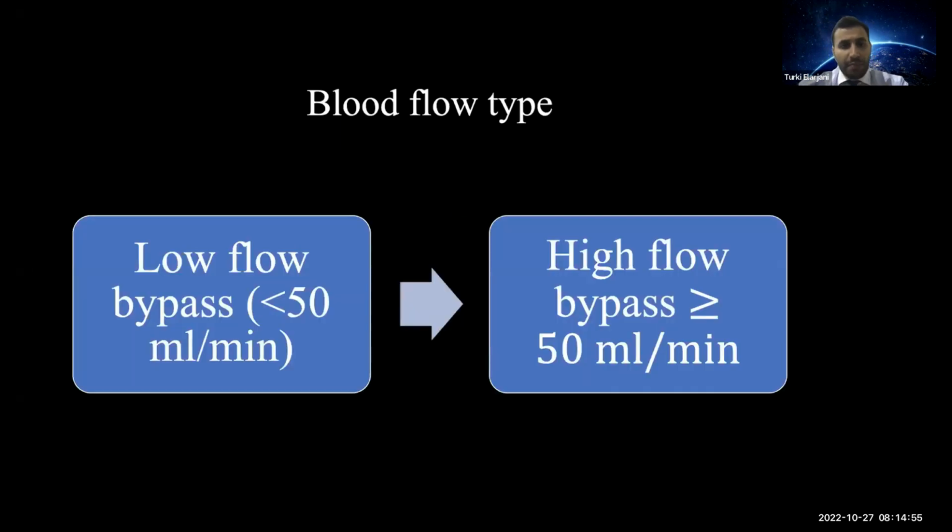Blood flow type can be categorized into low flow bypass, which is less than 50 ml per minute, or high flow bypass, which is 50 or above. This is a bit controversial because all of us who work with Dr. Morcos have seen that vessels with low flow bypass can actually be high flow bypass, reaching up to 90 ml per minute. I added that since it's very common in the literature to mention both the low flow and the high flow bypasses.